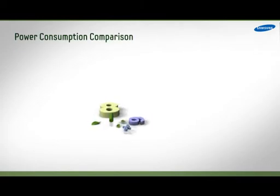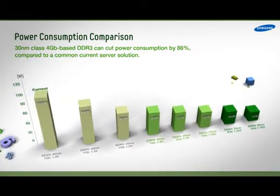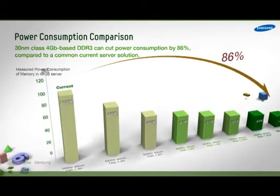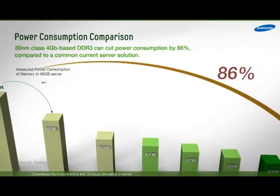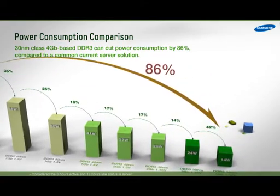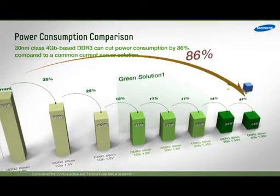The most advanced memory technology today has enormous potential for reducing energy waste. In fact, Samsung's 30nm class 4GB DDR3 can cut power consumption by 86% when compared to today's conventional memory server solutions. Measurements show that 48GB of memory in a server built with 60nm class 1GB 1.8V DDR2 consumes about 102 watts of power, whereas the same server built with Samsung 30nm class 4GB 1.35V memory uses only 14 watts.